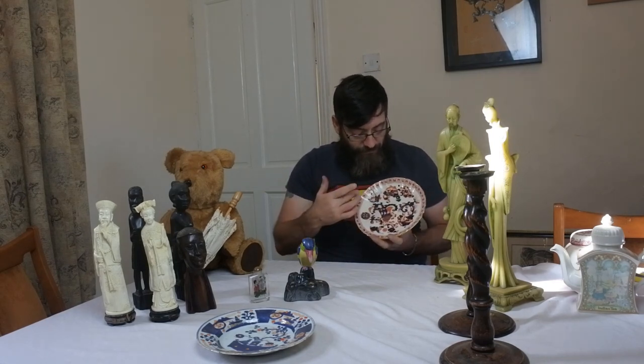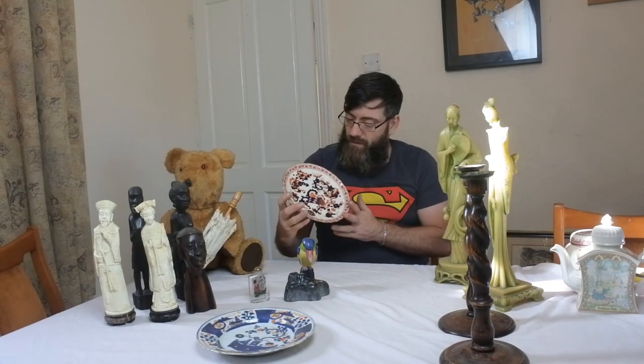Love the pattern. Almost a Gaudy Welsh pattern to it. Really nice. Cost me £1. It's going to go out for about £15-20. I love them when they've got their lozenge marks. People do collect them just for the lozenge mark.